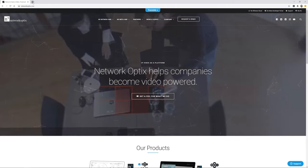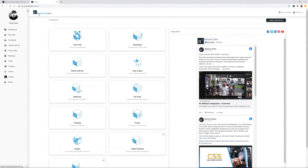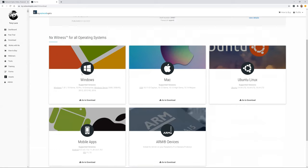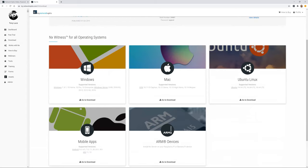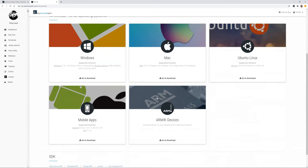And if you want to download NX Witness, you just go to my.networkoptix.com and sign in, and then go to download here and choose the latest release. You can choose the operating system that you're using. We have a client-server application for Windows and Ubuntu Linux, a client for Mac, and mobile apps for iOS and Android. We even support some ARM devices like Raspberry Pi, Banana Pis, and NVIDIA Jetson devices, if you're into the whole AI analytics thing, which a lot of our partners are.